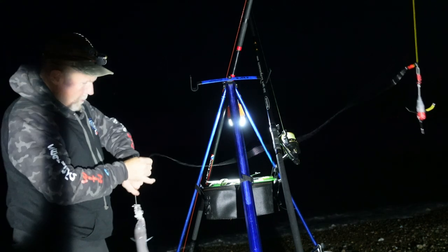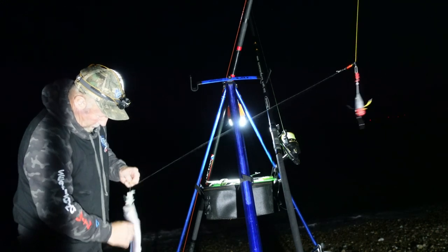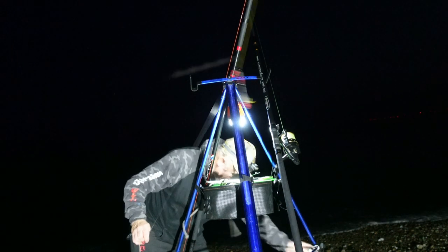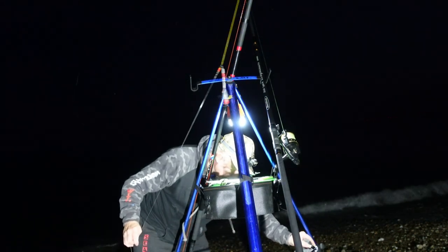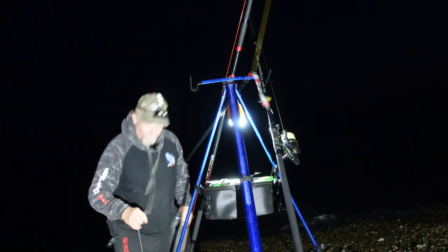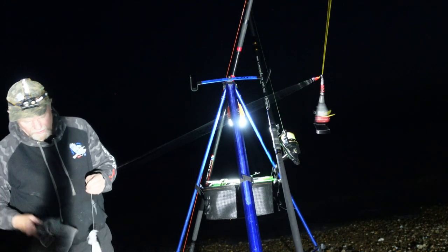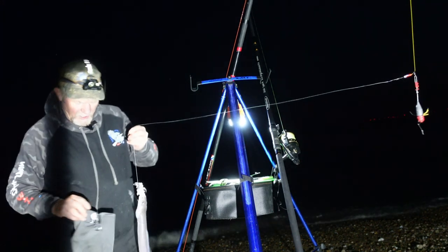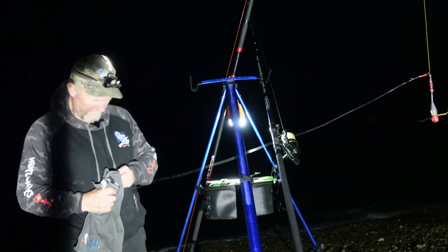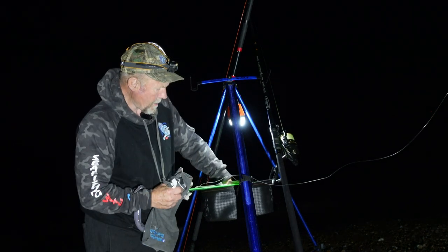Get this bad boy off. It's not too badly hooked. Got a towel here somewhere. Yeah, quite hard to hold on to. They have a habit of backing into your hand and putting a hook in your hand if you're not careful. All these little conger eels, let's just hope that means that there's some big conger eels coming. I'm going to have to get a disgorger out, I think. Come on, disgorger, where are you?